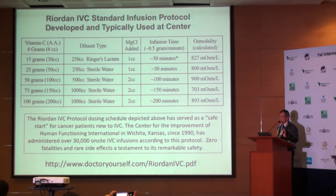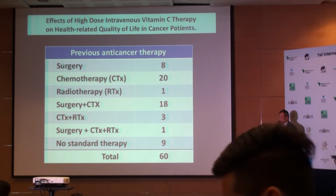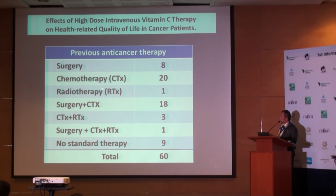This is the Riordan IVC standard infusion protocol. I'll show you later anyway. It uses IV vitamin C and sterile water, and this is magnesium chloride, and how to infuse. We recruited 60 patients with a variety of cancers, and some patients had chemo, some radiation, and some surgery.